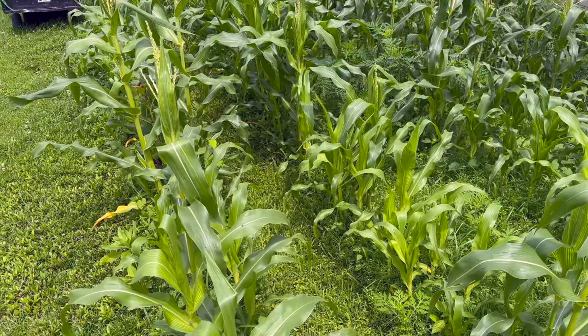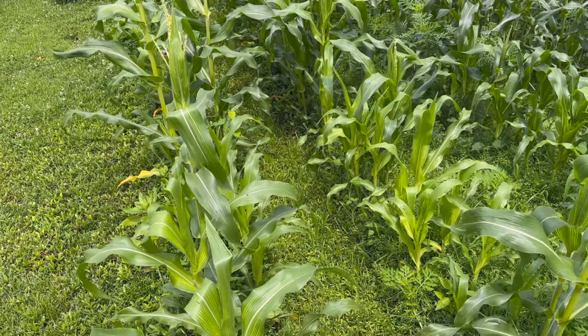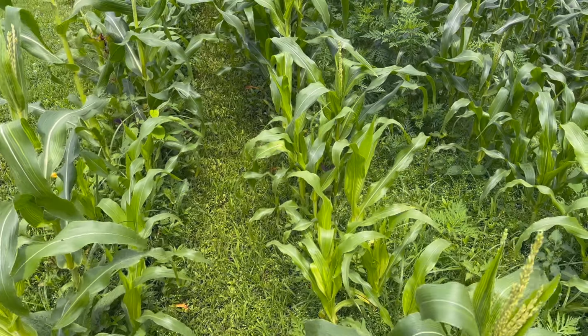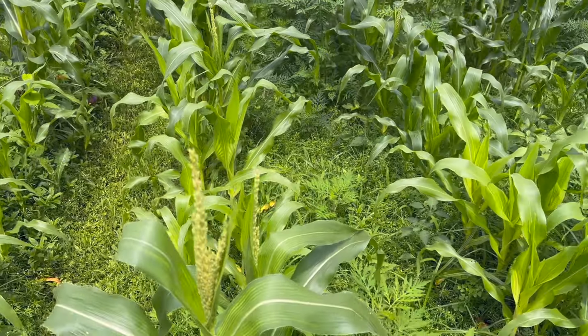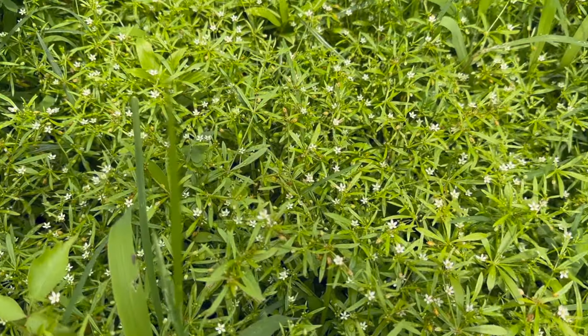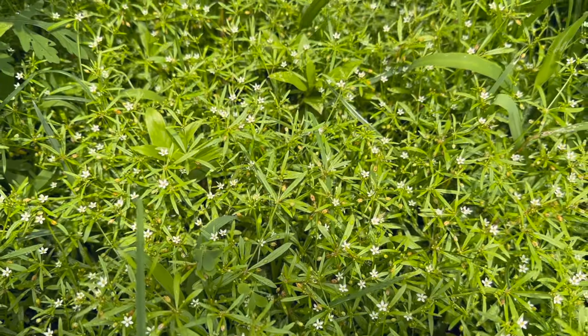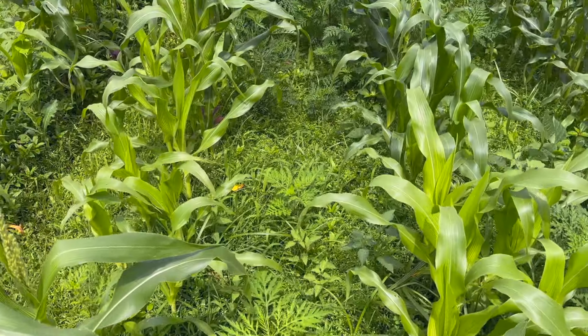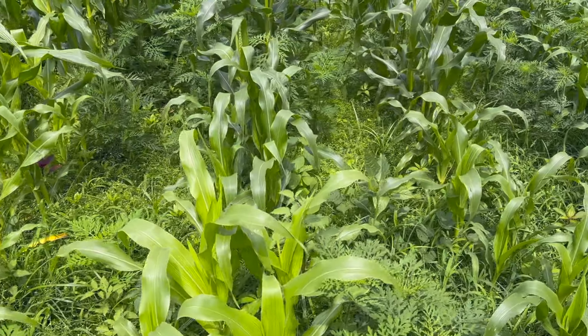80 days then. The rain prevented us from getting in here and doing the last tilling that I wanted to do. But we've had this weed come up in here. It's called green carpet weed, and it's used often as a ground cover for beds. It's done a pretty good job of keeping most of the other weeds down.